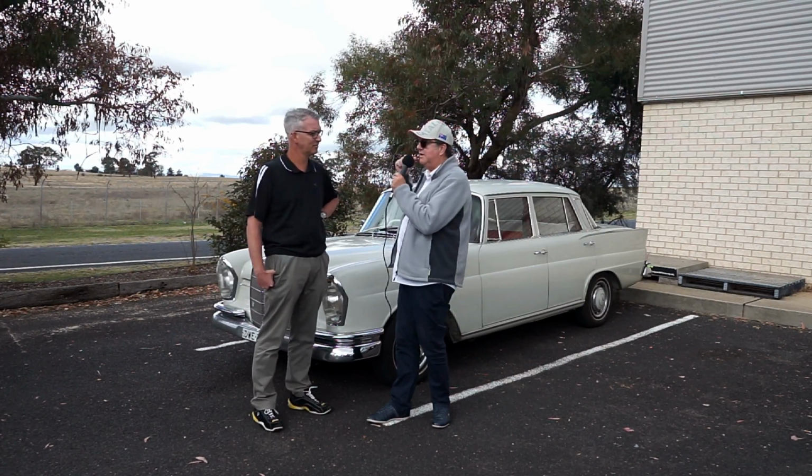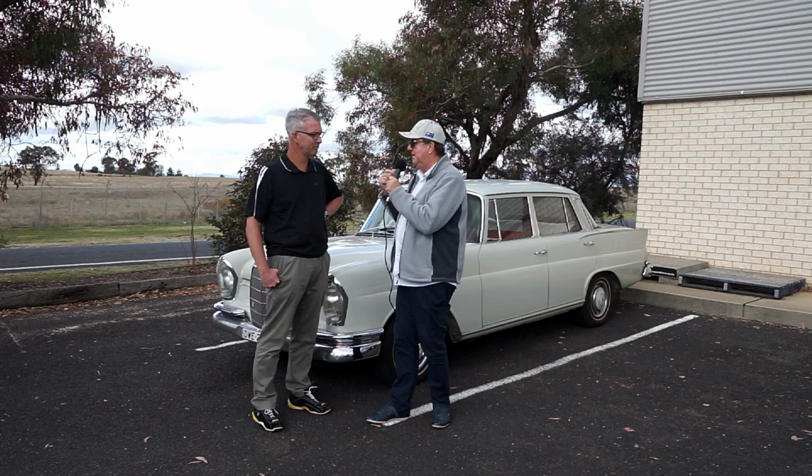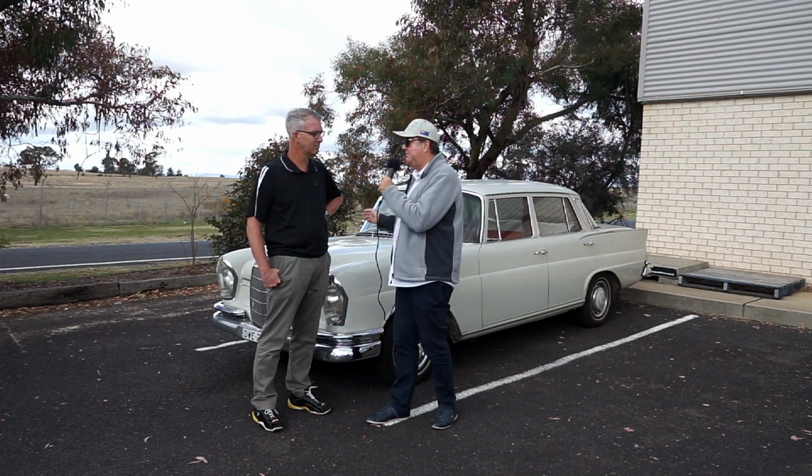And we were just in there looking over the '67 Bathurst GT XR Falcon. What a beast it is. The main reason it won, of course, was the V8 that it had under the hood. And this thing doesn't have a V8. It's got a silky smooth 6.